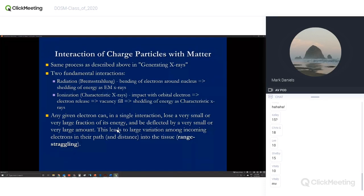Or you have this ionization event owing to characteristic X-rays, as we talked about before, where a charged particle comes in, interacts with an orbiting electron, that electron gets released, and the vacancy gets filled, shedding the energy as a characteristic X-ray.